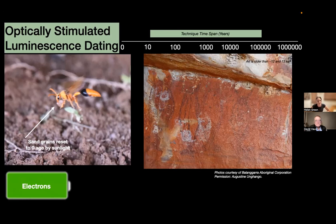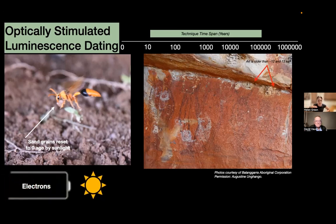If a grain of sand is buried in the dark, it starts to accumulate electrons or charge. This is just a result of the radiation that's in the rocks around it. Once it's exposed to sunlight, these electrons are evicted from the crystal and the charge drains to zero.